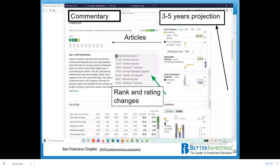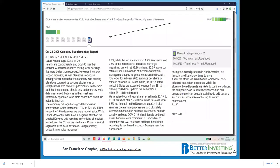Also, in regards to the next screen, the articles, read all of them. I really highly recommend that you read them all. You get a better view of the company. On this particular report, it was a positive report, but I went back and looked at the middle one and the report was not so positive.